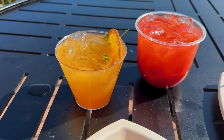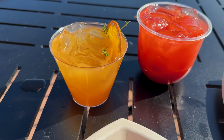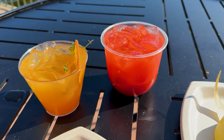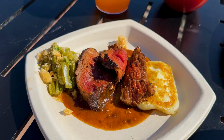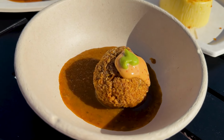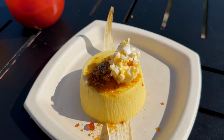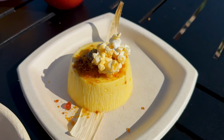So first up, we have the two margaritas. The one on the left is the Florita margarita, which is orange liqueur and grapefruit soda. And on the right is the Strawberry Fields margarita with mezcal and strawberry puree. Next, we have the carne asada with chili sauce and queso fresco. Next, we have the croqueta: chipotle chicken and chorizo croquette and chipotle salsa with chipotle aioli and avocado mousse. And finally, we have the natilla de mayas. I apologize if I said that wrong, but it is a creamy corn custard with caramelized sugar.